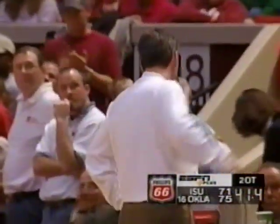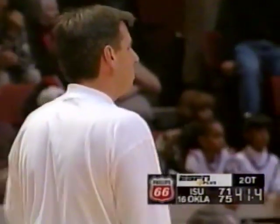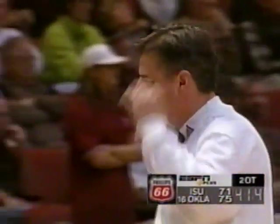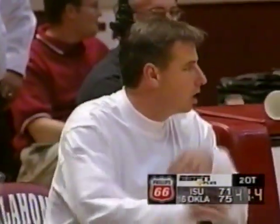Yeah, down by 4, you've got to foul. Got to stop that clock, give your team a chance at a shot. Hope that Oklahoma misses a free throw. Larry Eustachy, boy, he's seen his club really battle back.